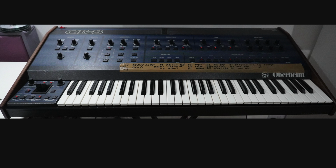And number 1, the Oberheim OB-8, bought in 1995 for £600. That's £1,200 today. They're going for £6,000. That's a profit of £4,800. So that's a great one.